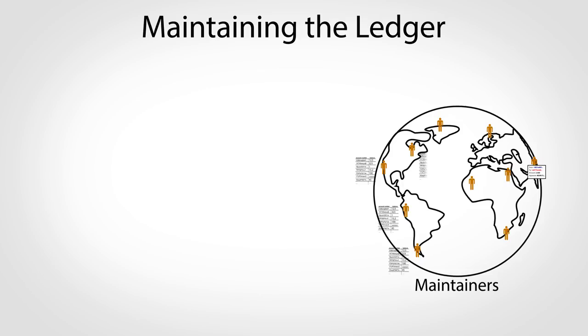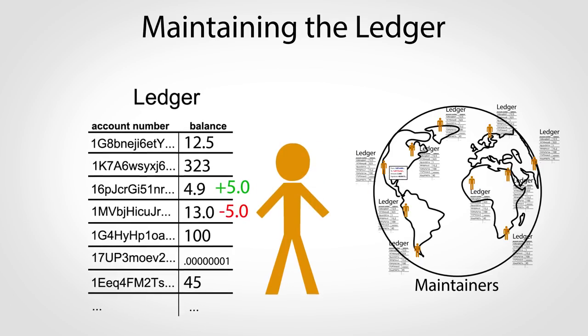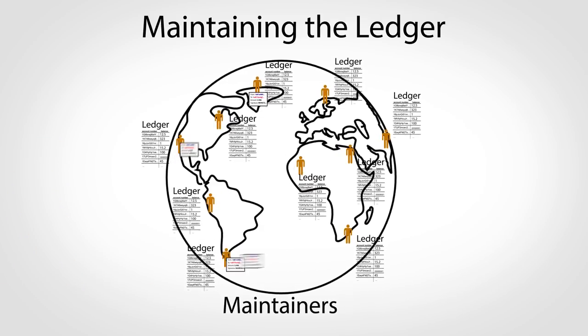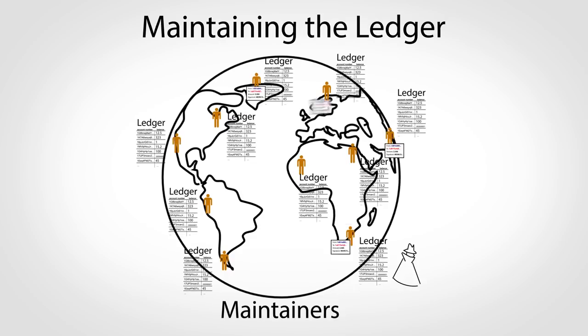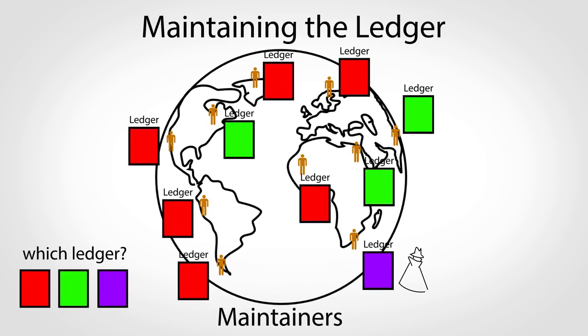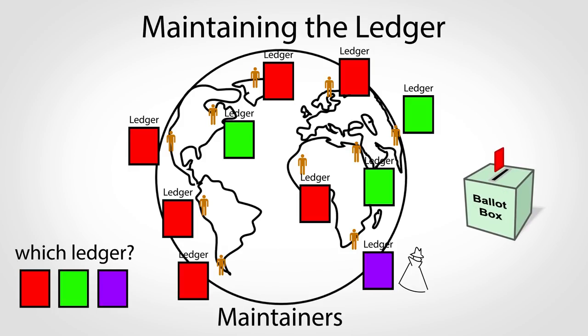Each maintainer keeps a personal copy of the ledger and updates it whenever they receive a new transaction with a valid signature. With ledgers spread all over the world, traffic delays and occasionally fraud can lead to differences in those ledgers. So how does the world decide which version to use? Like in other democratic systems, there's a vote, but it's a bit different than a typical ballot system.